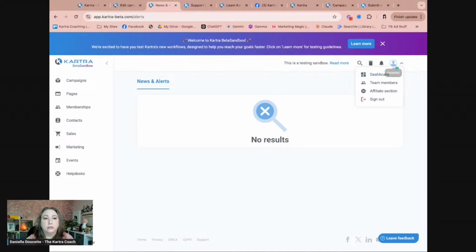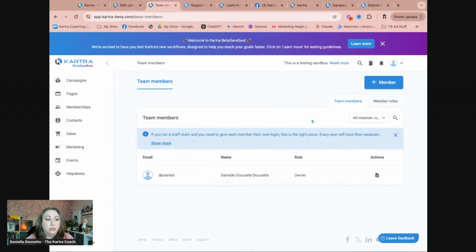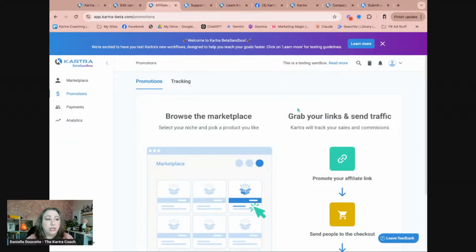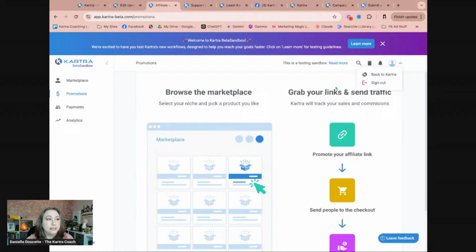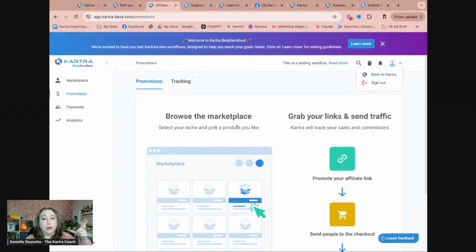And then we have our top right profile. This is going to be laid out differently than what we see now. So we've got our dashboard. So clicking that plus clicking the Kartra logo in the top left will bring you back to your main dashboard. Team members, affiliate section, and sign out. Now, when I clicked on the affiliate section, you can see that it switched over into a different, you can see it says back to Kartra or sign out. So this is actually a different area with a different sidebar. So now over in the affiliate section, we've got marketplace, promotions, payments, and analytics, and settings down here.